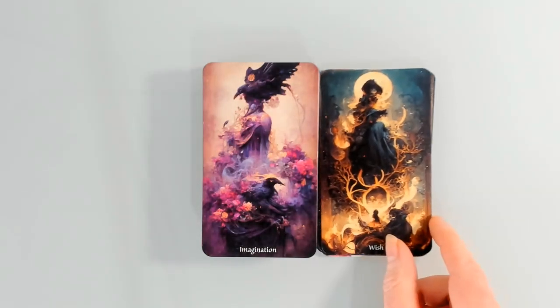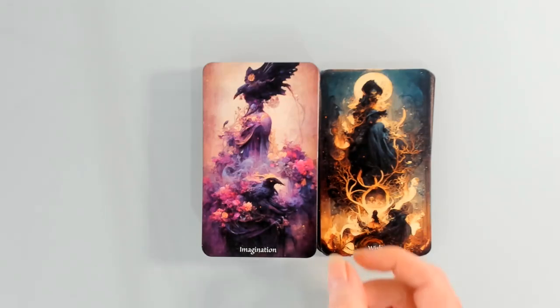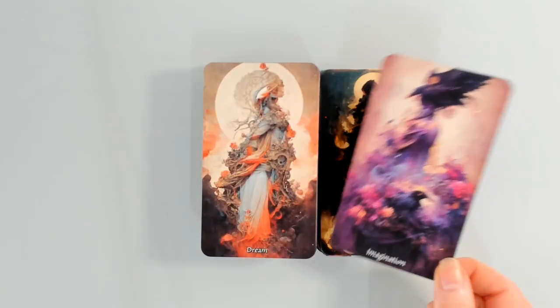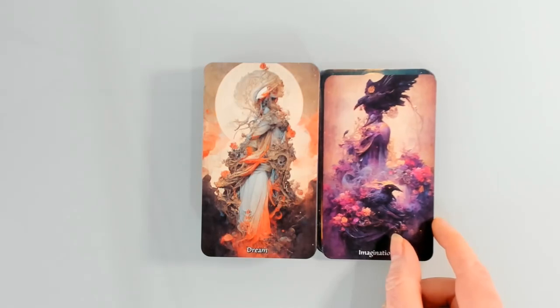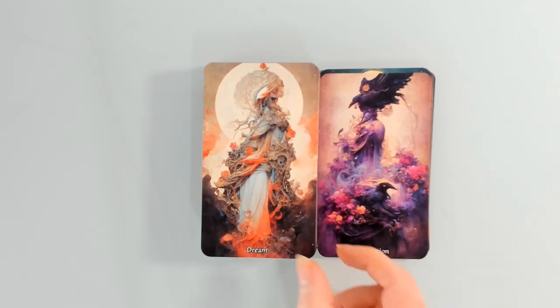Imagination. Beautiful. Makes me think of Edgar Allan Poe and the Raven, actually, looking at this card. And these are the first time I'm seeing some of these, so I'm really giving you my first impression. But that sense of the psychopomp energy of a raven bringing in from the depths what we can imagine, what we can bring into being. Dream. Yeah, doesn't that look like dream imagery? Isn't that beautiful? Really lovely.